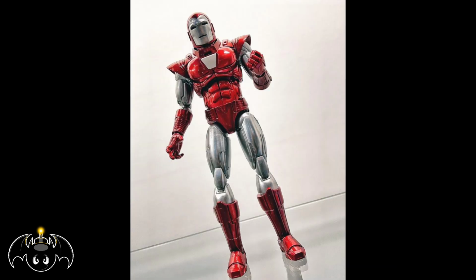We're also going to be getting the Silver Centurion Iron Man, which is really cool. I really love the old Mezco Iron Mans. I think they're so fantastic. I think it's really cool that they're giving us a Silver Centurion. Fingers crossed for a War Machine in the future.